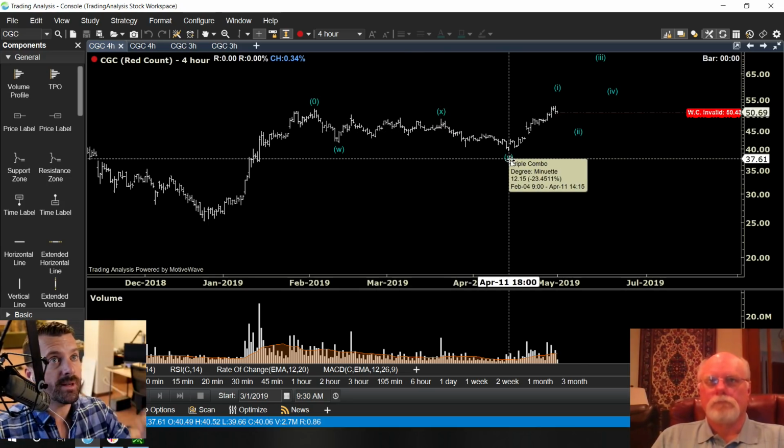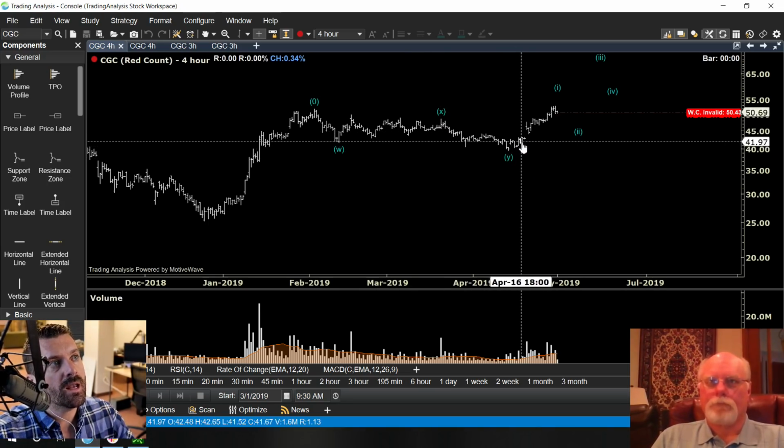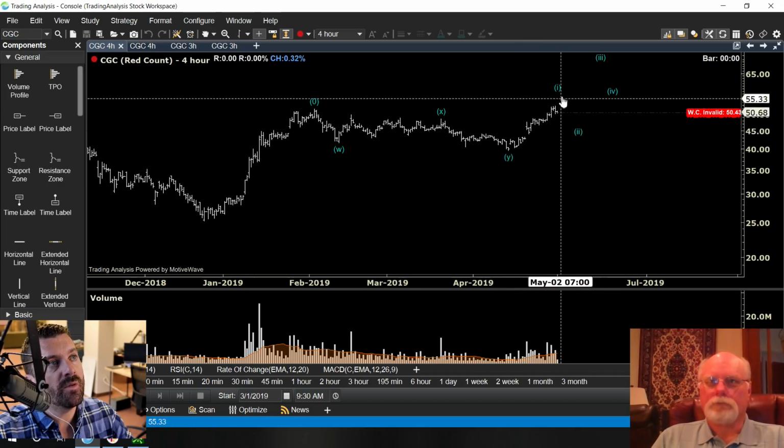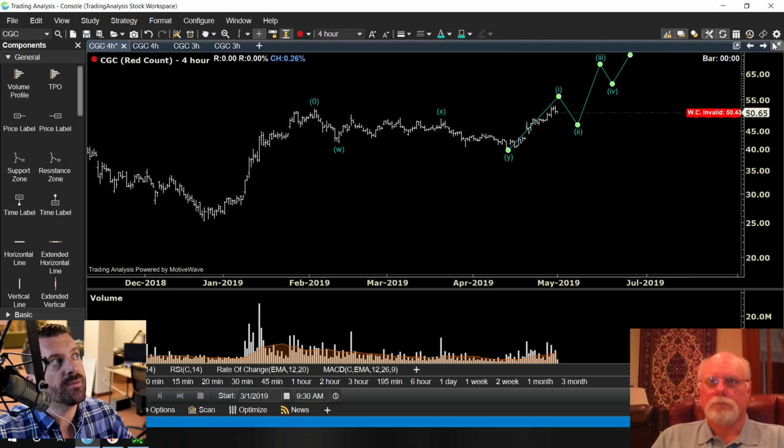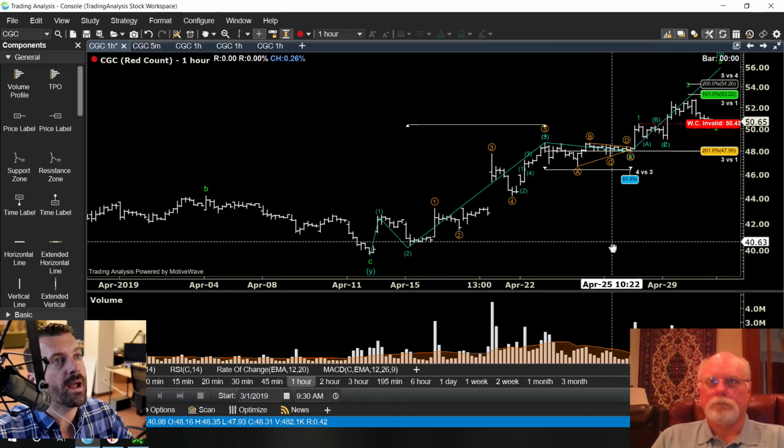Jeff brought this one to my attention. Really good trade. We got in right here, and the market's been moving higher. We're looking for the completion of wave 1, as we get off the 4 hour. Maybe need to get down to something smaller like a 1 hour.